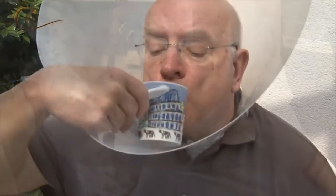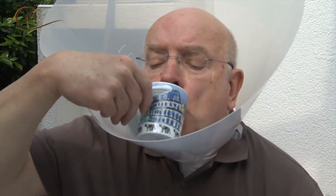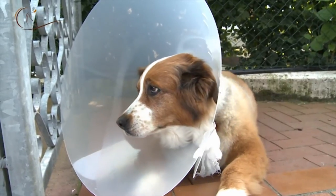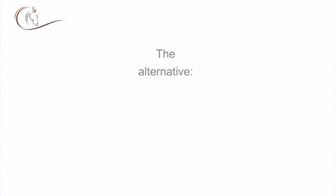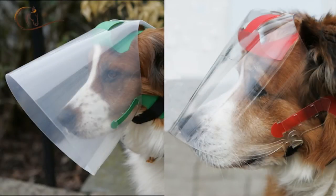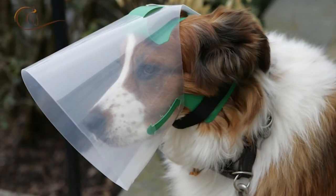Can you imagine having to wear something like this because your doctor prescribed it? To have to wear this while eating and drinking and walking around outside? If you would not like it, why should your dog or cat feel happy with it? If your animal needs protection, then there is a new superior alternative to the e-collar. The company ProVisor Australia has invented two new protective masks for dogs, one of which is the NovaGuard Wound Protection.